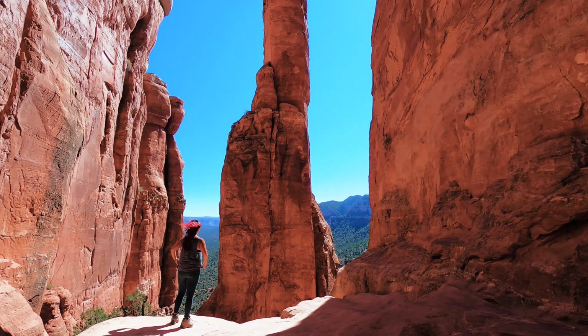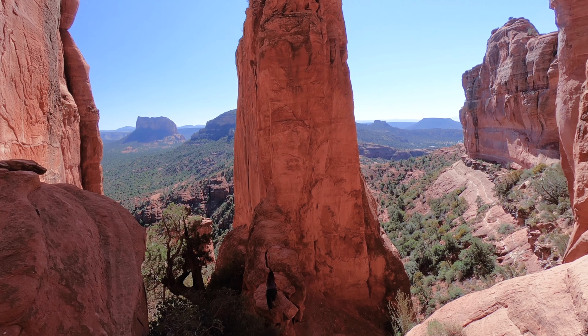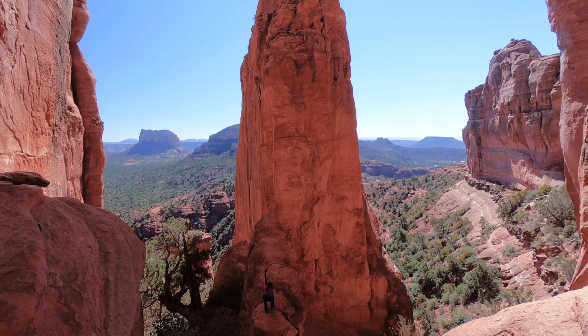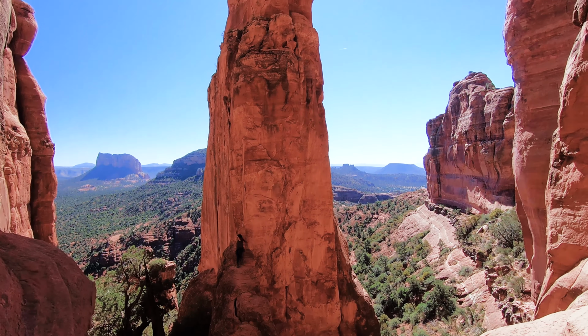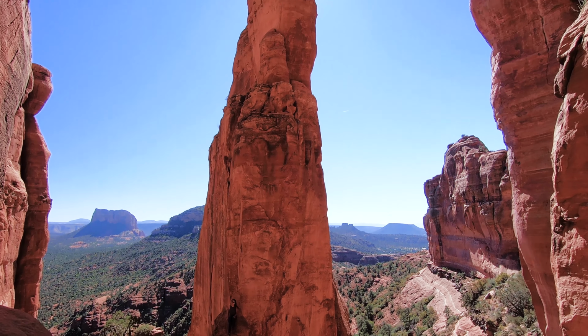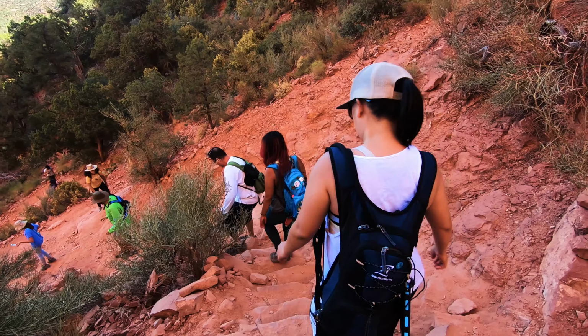We definitely appreciated the lady's suggestion because I think this is a spot that not too many people bother to see, and it is really cool. It also gave V a chance to summon her inner mountain goat. After hanging out here for a while, we decided it was time to get back to the car so we can head off towards our next adventure.